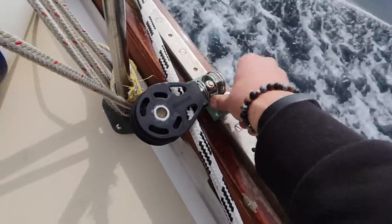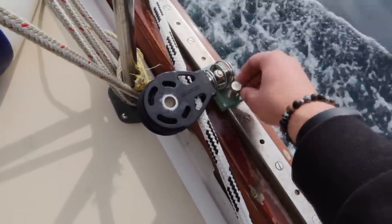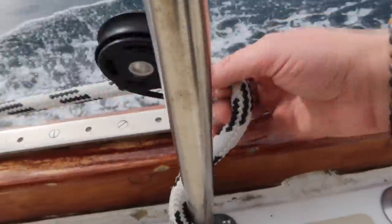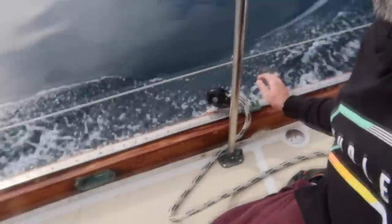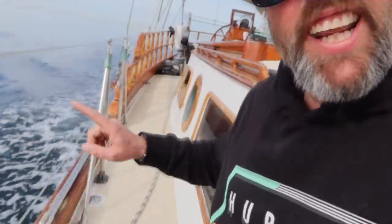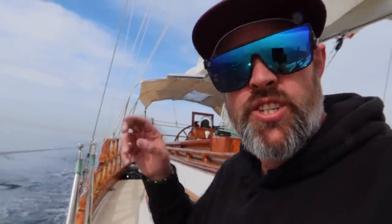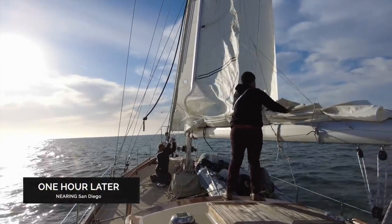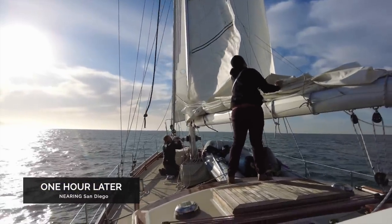So I've already done the starboard side, and I'm just going to move the port side back. I know there's no wind, but we'll get her done now while we can. Now I moved that back. I'm just going to pull this up, thread it through, and then run it all the way back to the winch. So you can still stand there and access it. But yeah, I'm going to ease it out as soon as you get past the lazy jack.